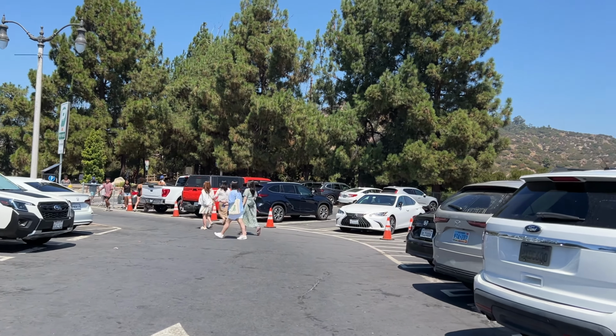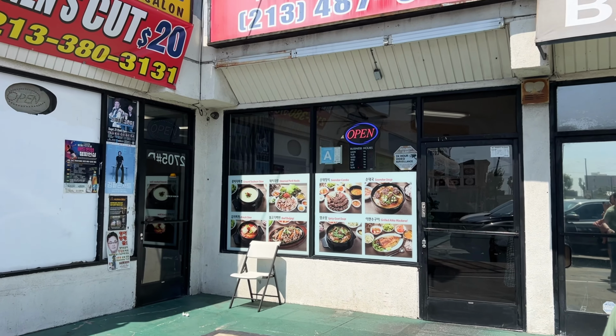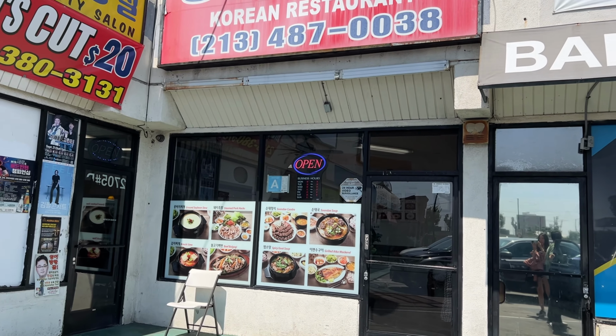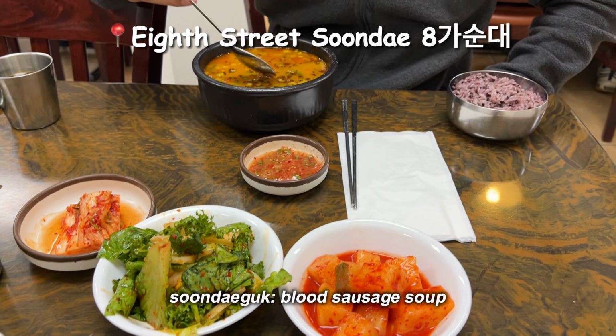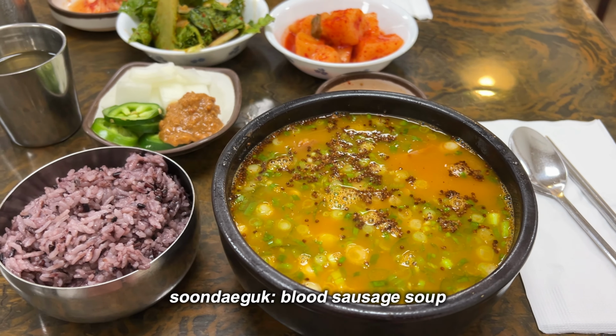After sightseeing, we headed straight to Koreatown for lunch. One of the Korean foods that's extremely hard to find an authentic version of outside of Korea is Soondaeguk. Soondae is blood sausage and guk means soup, so it translates to blood sausage soup.